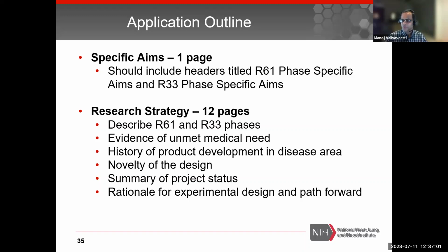So the main thing is a specific aims page, with a one-page limit. If you have R61 and R33 elements, definitely try to phase them out. The specific aims need to address R61 and R33. Why we are telling you this is that when it goes to the peer review process, it needs to be in a readable format, easy to read. When the reviewer sees a lot of cross-matching between these applications, it is too confusing. We see that, because that will really impact your score. So we are trying to help you make it more structured. If you can do that, it is always good.